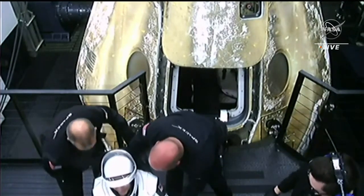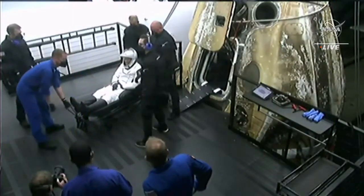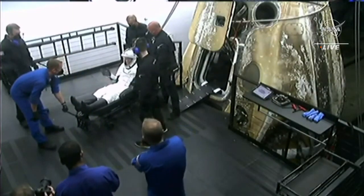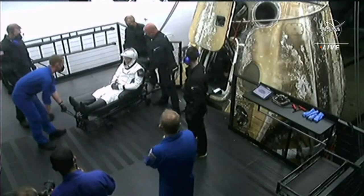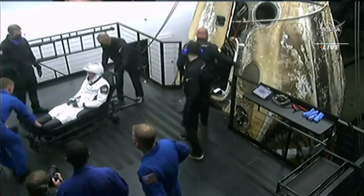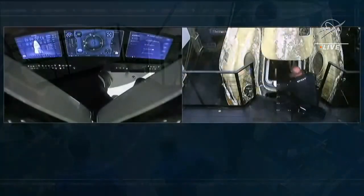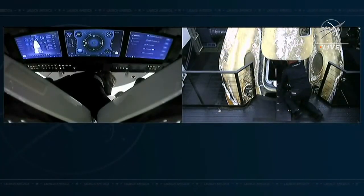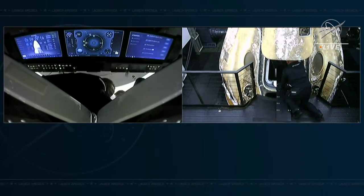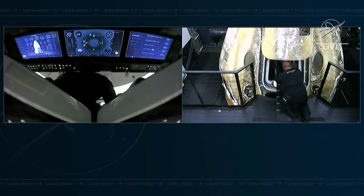Now being seated in a rolling chair to help move him back to the medical bay, where he will get a quick checkout with the flight surgeon. And again, this is standard procedure. We can see some applause happening on deck. Looks like our pilot, Woody Hoberg, will be the next to egress.